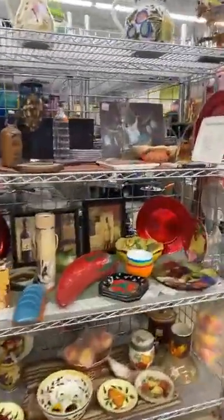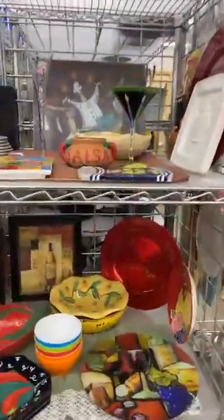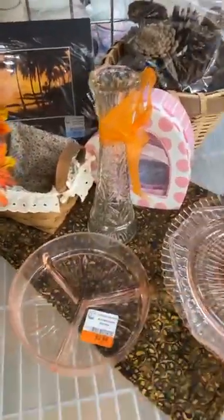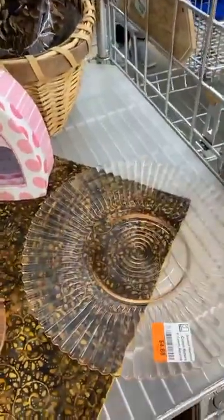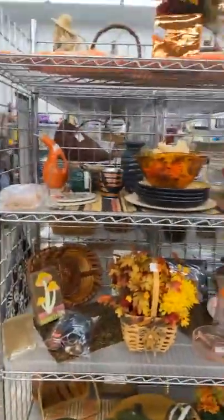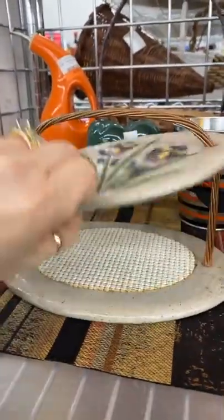I tried to get here right when they opened, but I'm a little late. There's a few people in here. Oh, these are pretty. Pink dishes. Longaberger? Yes. Anybody collect that? Okay, what is this? What is this thing?